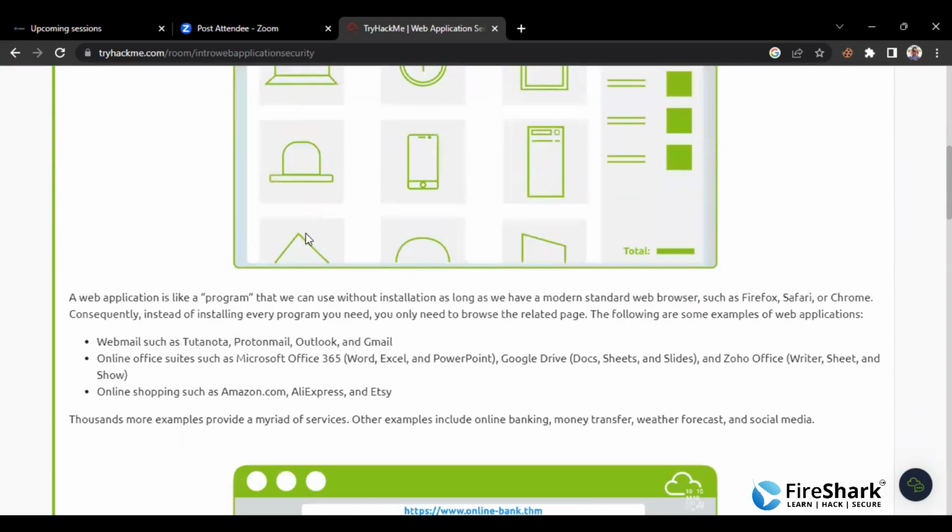A web application is like a program that we can use without installation, as long as we have a modern standard web browser such as Firefox, Safari, or Chrome. Consequently, instead of installing every program you need, you just browse to the related page.